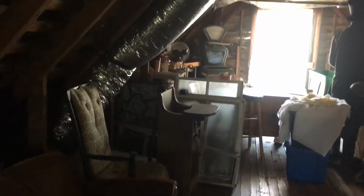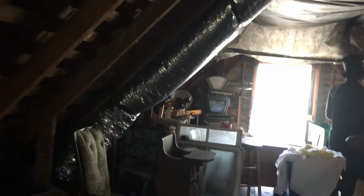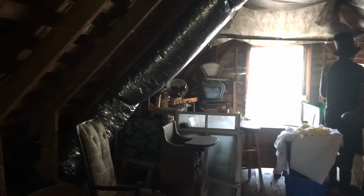Oh, I did the whole top for her. Yeah, there's a wasp over there. So the shingles are original. They're cedar, but they're now covered with a tin roof for weather purposes. Okay. There's a lot of stuff in there.